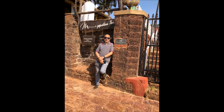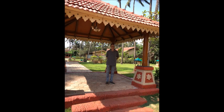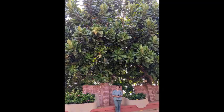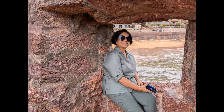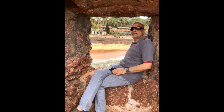So, the hotel has a gate which allows you to go and see the lower portion of Aguada Fort. This is the property of Taj Village where we had quick snaps. Taj Fort Aguada has this lower portion of Aguada Fort attached to the hotel. You can see the place is so beautiful that we could not resist taking a few pictures.